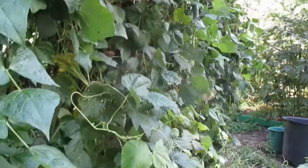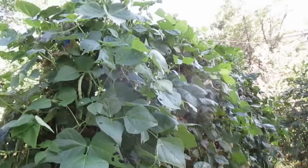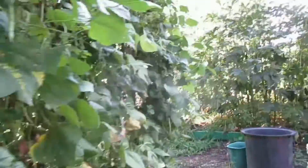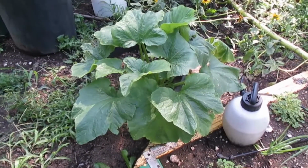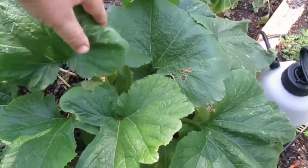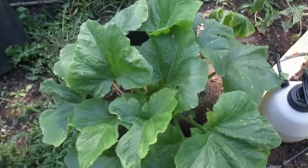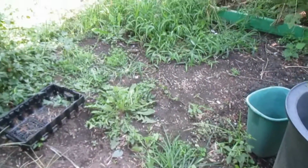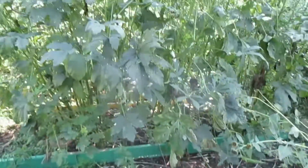So you can see this beautiful wall of pole beans here. I don't know if you can. There's lots and lots of pole beans. And this squash plant, believe it or not, I've killed lots and lots of squash bugs around this. I just sprayed it, so I won't spray it again right now. But I only had a few squash bugs come up today, so that's good. Maybe I'm getting a little bit ahead. But look, you see all the weeds. I hate to show you that. Anyway, I need to come out and get those cleaned up.